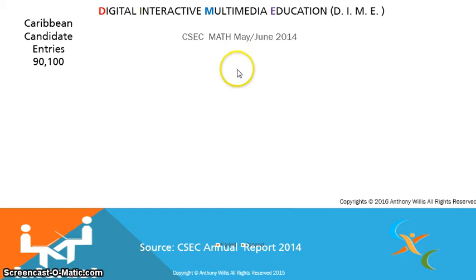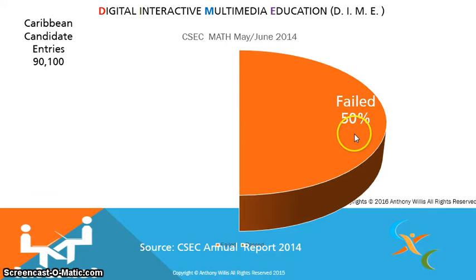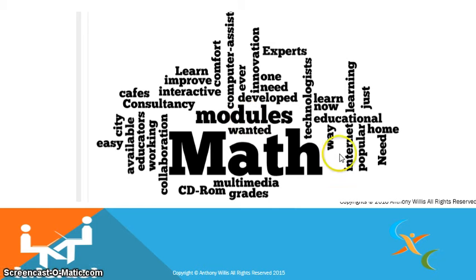Now the data that you have before you comes from the CSEC Annual Report 2014 source. 50% failed, 50% passed. That's in 2014. Math is a problem for many Caribbean students. They need help.